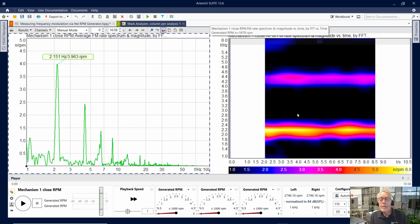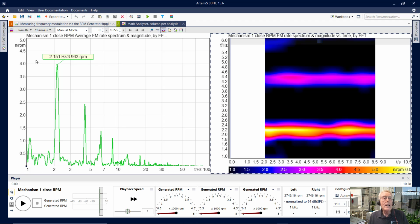And if we go over here, this is an FFT versus time. This is the best result we can get using a Blackman window and a very high overlap using FFT versus time. We can get very, very much better by using HSA, high resolution spectral analysis versus time. But we'll see that next. Anyway, let's get a cut of this.